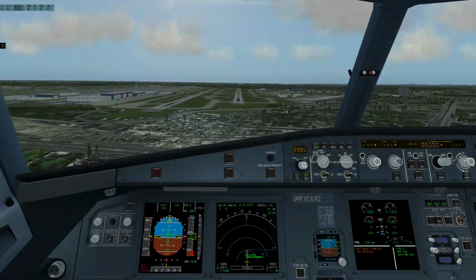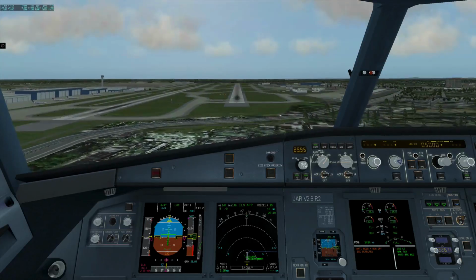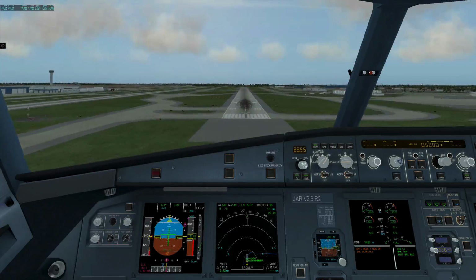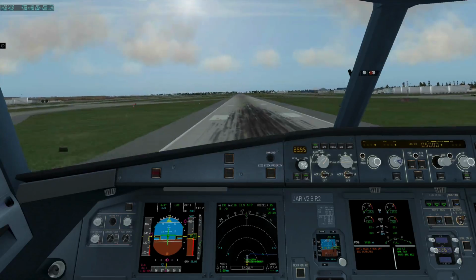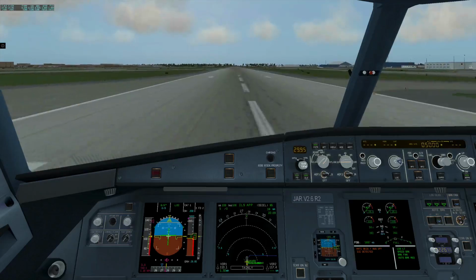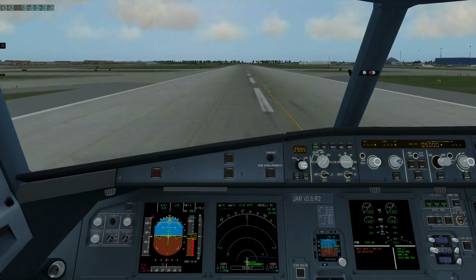400, 300, 200, 100, 50, 40, 30, 20, retard. Spoilers. First green. A little bumpy, but 70 knots.